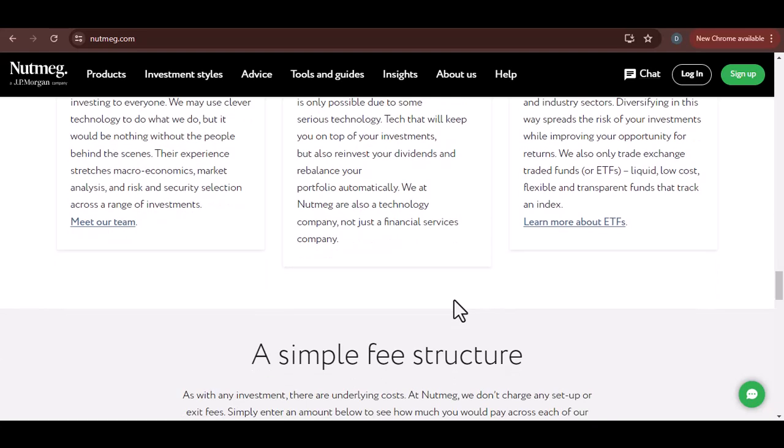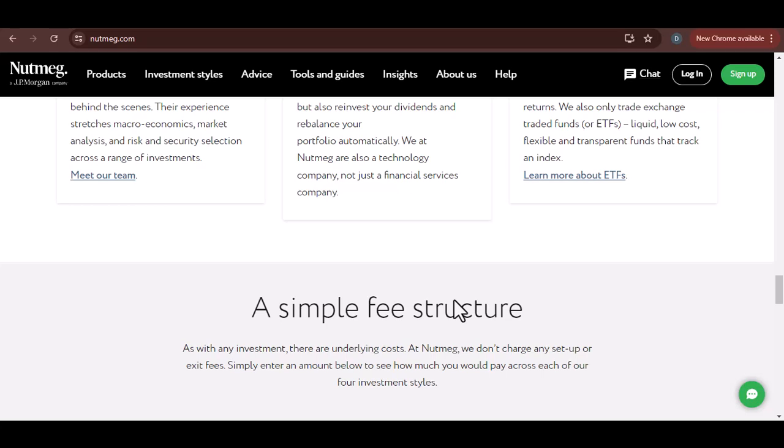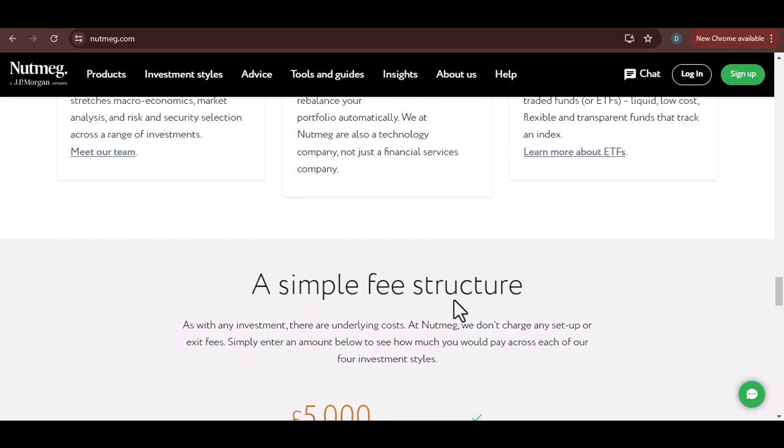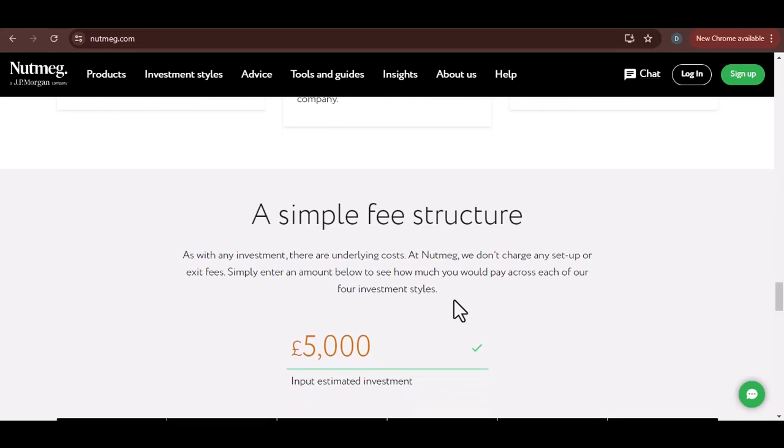Socially responsible style. Pros: aligns with your values, potential for long-term growth. Cons: smaller investment universe, potentially lower returns. Best for investors who prioritize ESG factors.